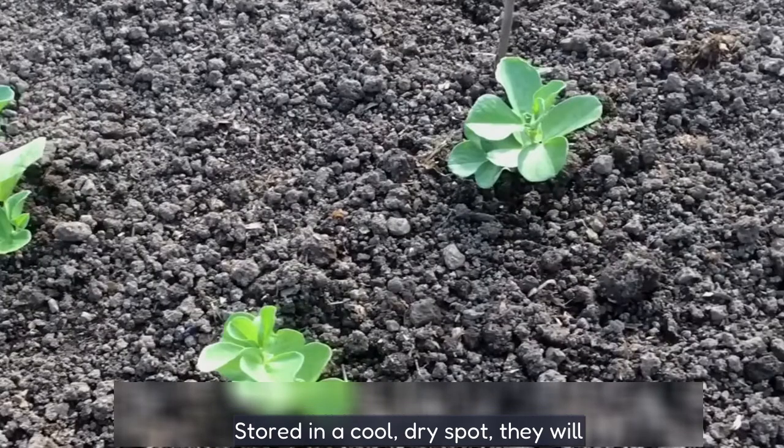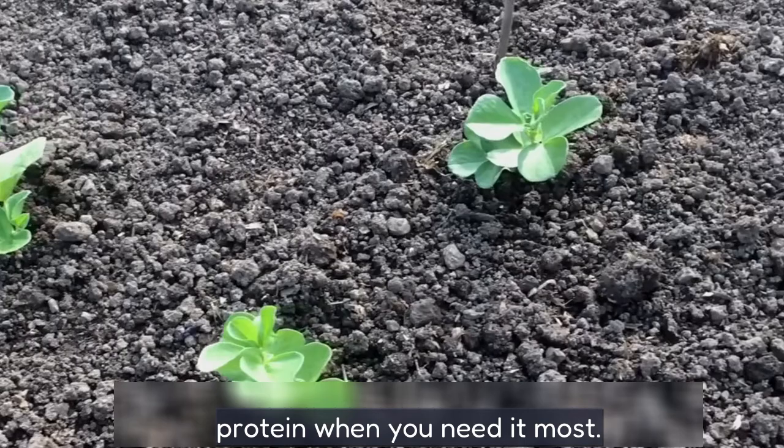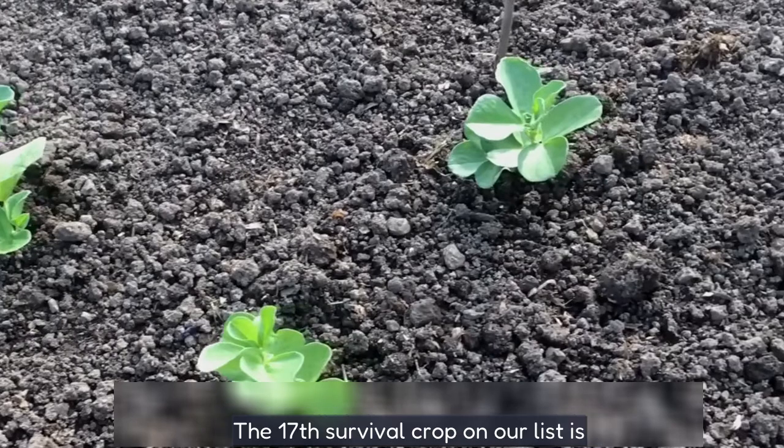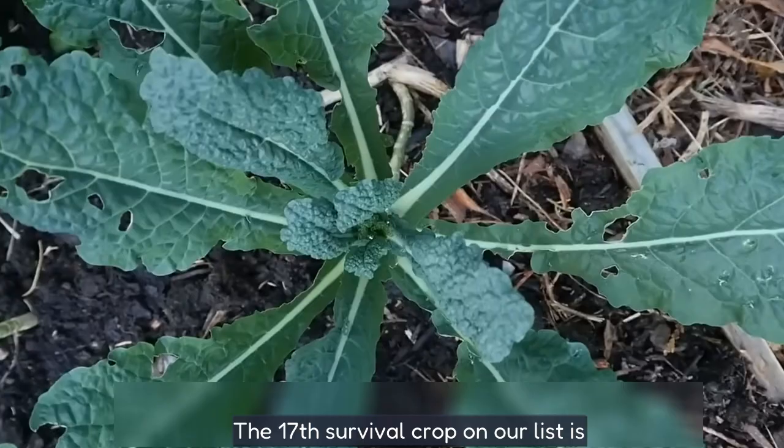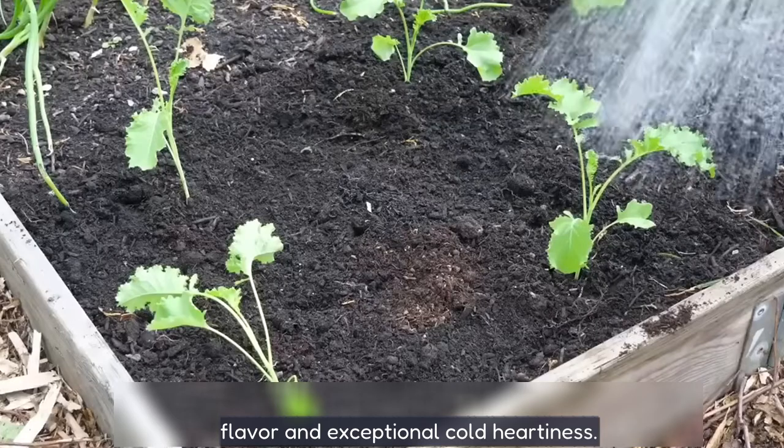Stored in a cool, dry spot, they will keep for years and provide hearty protein when you need it most. The 17th survival crop on our list is kale. When it comes to greens that keep producing long after other crops have given up, kale stands alone. Lacinato, sometimes called dinosaur kale, is my favorite variety because of its rich flavor and exceptional cold hardiness.